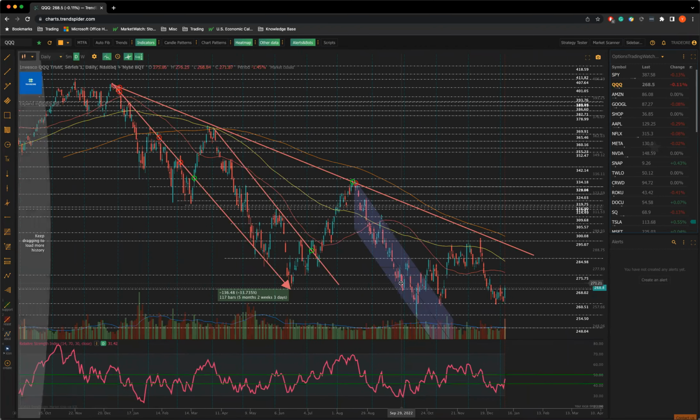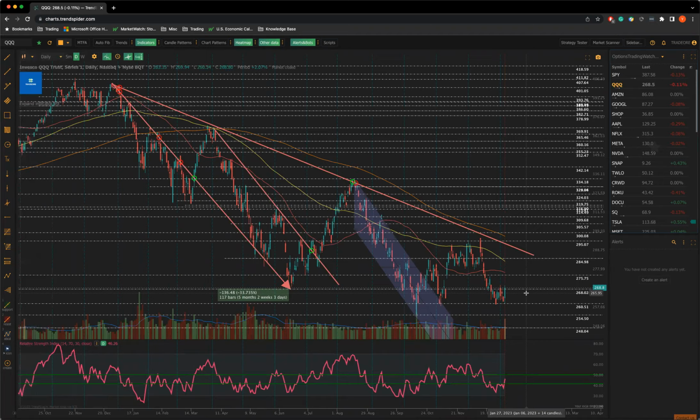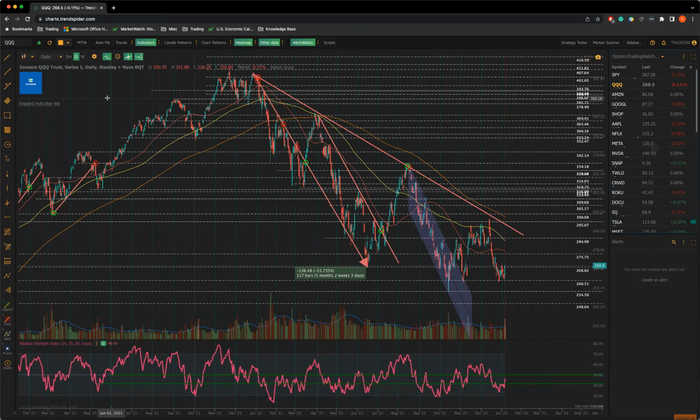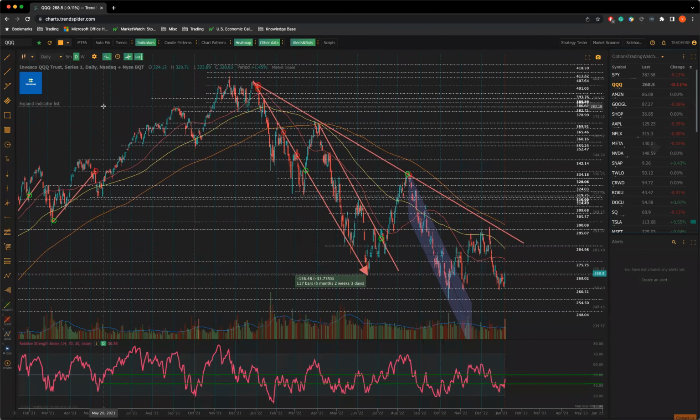QQQ is weaker than Dow Jones or SPY, mainly because it's all tech based, more like Nasdaq. Another strong downtrend, as you can see, with multiple attempts to bounce. And that's what it did here as well, ran into resistance and pulled back to new lows. But it managed to hold on to this 260 level.